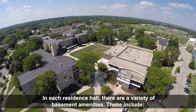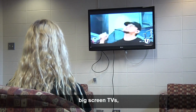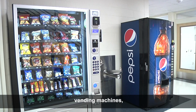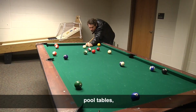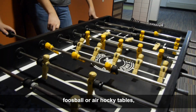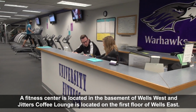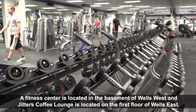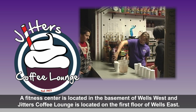In each residence hall, there are a variety of basement amenities. These include big screen TVs, kitchens, vending machines, computer labs, laundry rooms, pool tables, foosball or air hockey tables, and ping pong tables. The fitness center is located in the basement of Wells West, and Jitters Coffee Lounge is located on the first floor of Wells East.